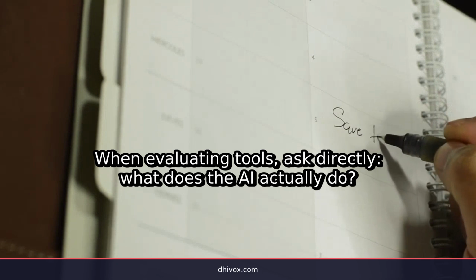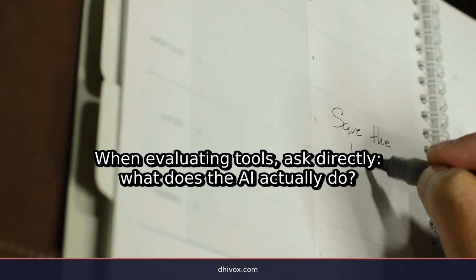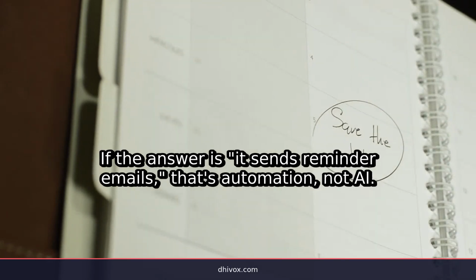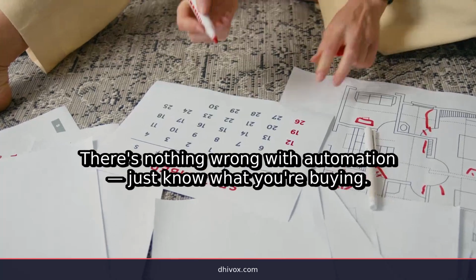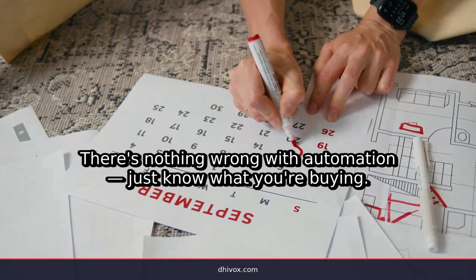When evaluating tools, ask directly, what does the AI actually do? If the answer is, it sends reminder emails, that's automation, not AI. There's nothing wrong with automation, just know what you're buying.